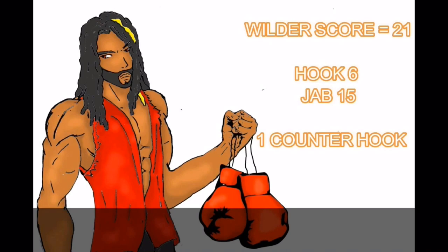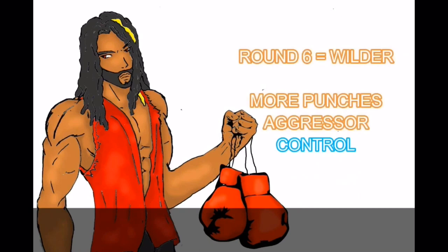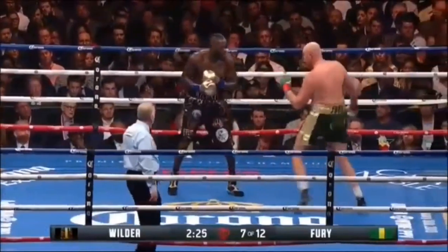Wilder scores 21 points, landing 6 hooks, 15 jabs, 1 counter hook. Fury scores 18 points with an uppercut, a cross, 3 hooks, and 13 jabs. So this round, I give to Wilder, more punches, the aggressor, but didn't control.